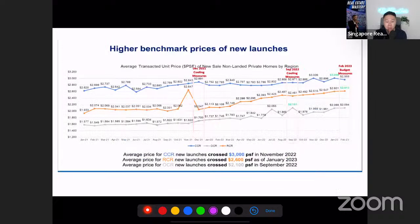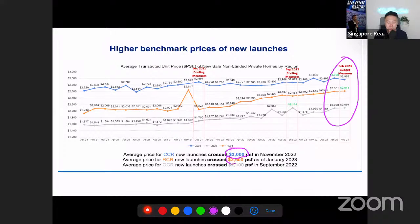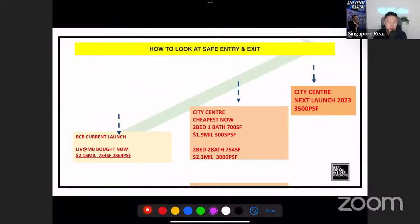Because on average, today, what is the average pricing that we can see? That in future, prices for CCR are going to cross 3,000. RCR is going to cross 2,600. OCR is going to cross 2,100. So today, if you are able to enter a property at the right safe entry and exit, it will give you a better assurance and confidence that, hey, you do not need to rush to sell off your property, even if anything happens. So let me give you an example.